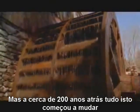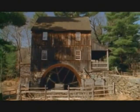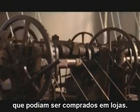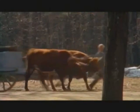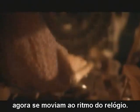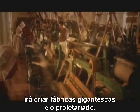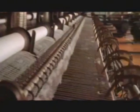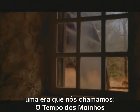But about 200 years ago, all that began to change with the help of mills. These early factories turned out machine-made products that could be bought in stores, and they offered a new way of working that changed the way people lived. Societies that once responded to the rhythm of the sun and seasons now moved to the beating of the clock. This industrial revolution would bring giant factories and working classes, entrepreneurs and inventors, and an era we call mill times.